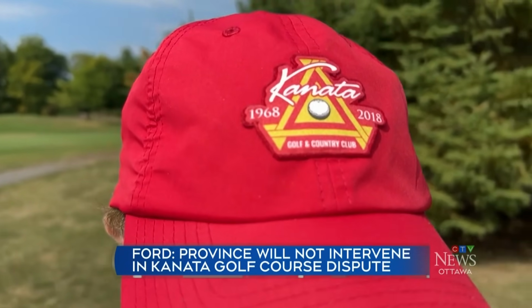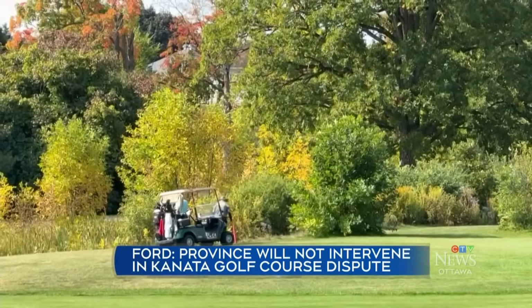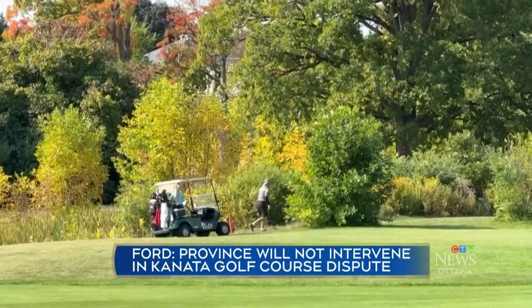And speaking with reporters today in Russell, Ford says the province has no plans to step in. So this went up to the Supreme Court. They didn't want to hear the case. The Supreme Court said the developer and the municipality has to deal with it. I agree with the Supreme Court. They have to work things out. And that's what they need to do between the developer and the municipality. Work things out, figure it out.